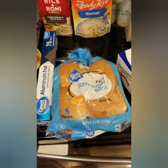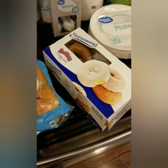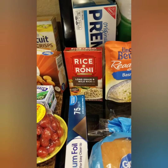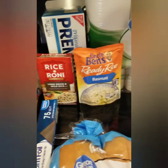We're going to have hamburgers this week, and then the rest of the buns we're going to use for the sandwiches. Some donuts that were already broken into. And then I've been wanting to try this Rice-A-Roni rice. I haven't had Rice-A-Roni in years, but somebody I had dinner with recently had it, and it was pretty decent, so figured I'd try it.